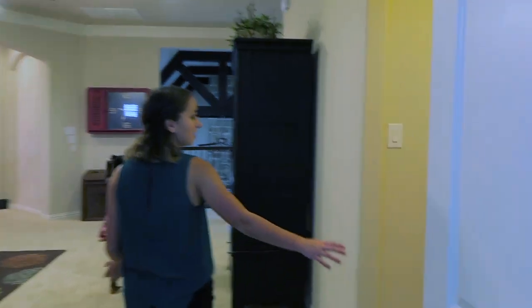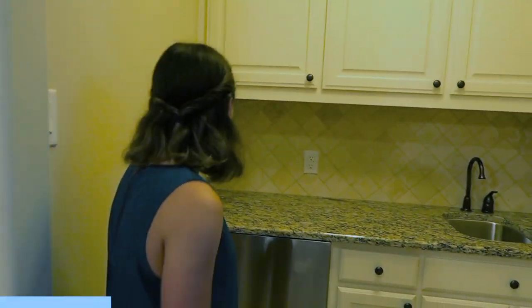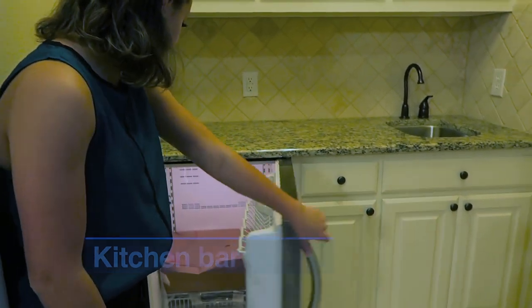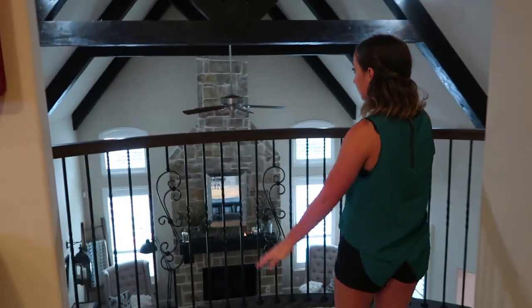Then we have a little mini kitchen bar, which we never really use. You can see the fridge is pretty much empty, and there are still boxes in there. I don't really know what it is. And then we've got the balcony which overlooks the living room.